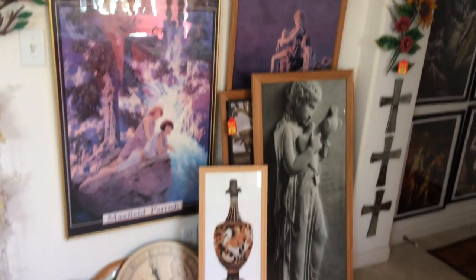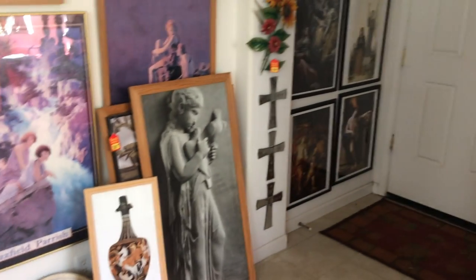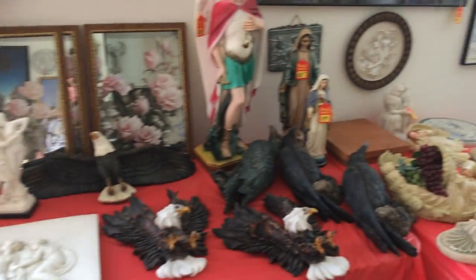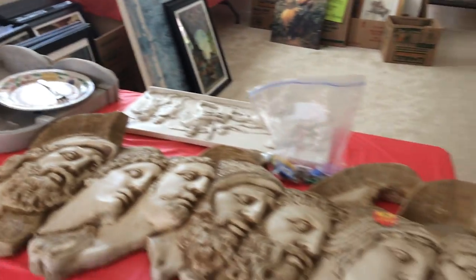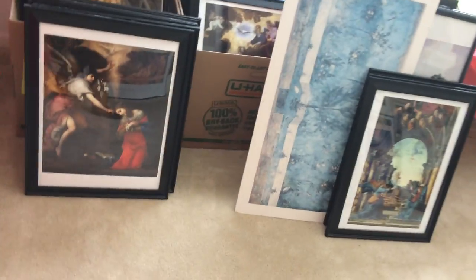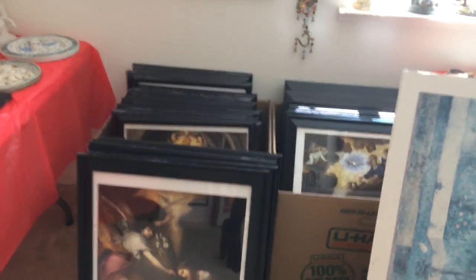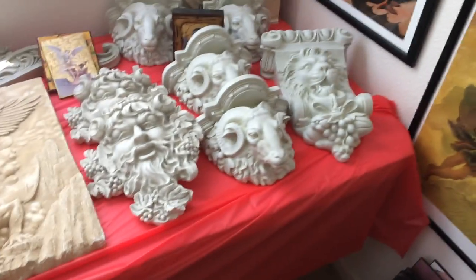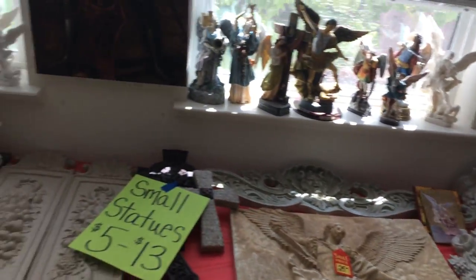We have Maxfield Parrish prints that have been professionally framed. We have a lot of angels. We have some eagle items, Mary, some Greek and Roman heads. We've got lots of pictures, Christian art prints, and we've got some rams and some lions, sconces, statuary, small statuary items. Well, these items are priced to sell.